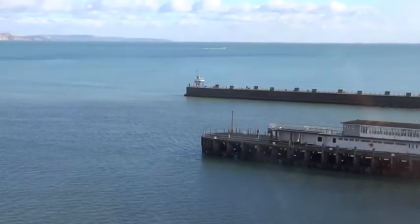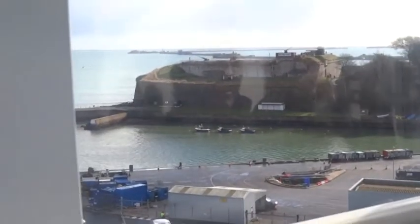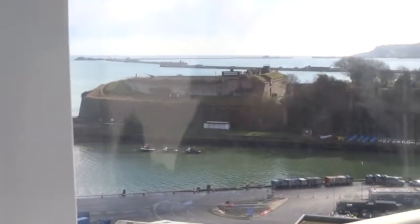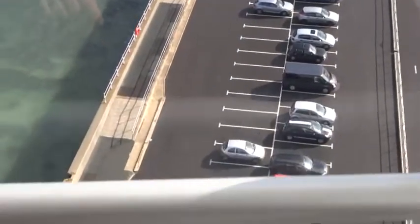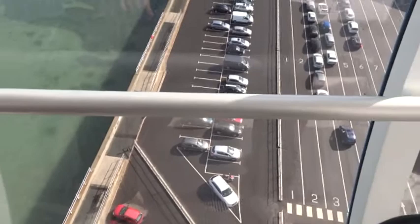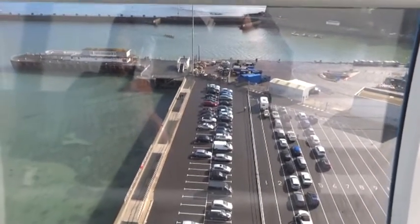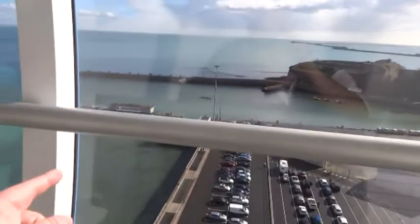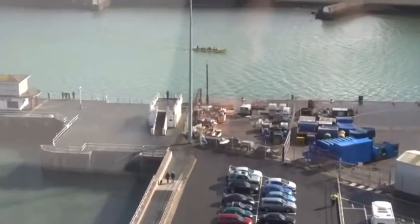Wow! Is that rain? No, that's all the water coming off. Well, there's Nothe Fort over there. Remember Nothe Fort, Mum? You went there? Yeah. I see it right over there. Oh my god, that went up really fast. Look at the boat down there, the canoe. I can see the Nothe Fort.